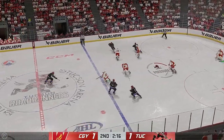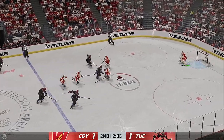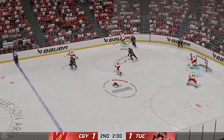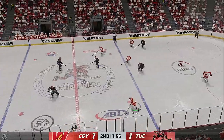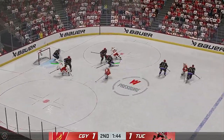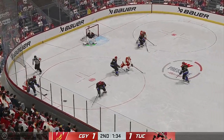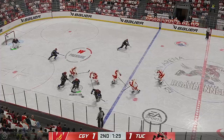Gains the zone through center. Good reach of the stick to knock the puck away. Calgary's got it in their own zone. Down the left wing, across into the offensive end. Tries to the sweet spot. Oh, stick save and a pile-up.